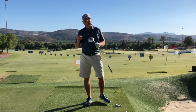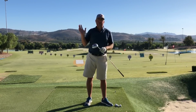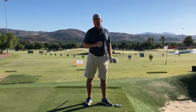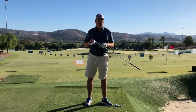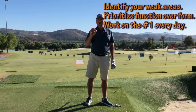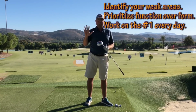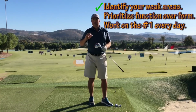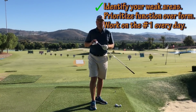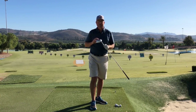Importance does not necessarily mean it makes you look like you're swinging more like them, but I would go with what makes you function more like a PGA golfer, what gets you a little bit better. So function over form at first. Figure out the 1 or 2 things on that list of 5 that are the most crucial and start chipping away at those every single day, even if it's just 3 to 5 minutes.